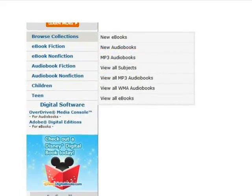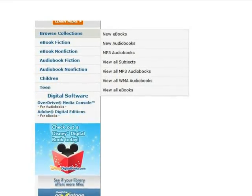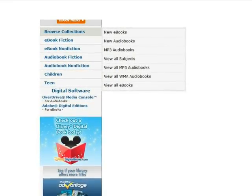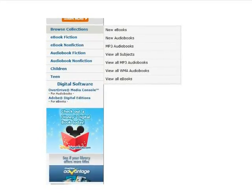One of the easiest ways to find eBooks and audiobooks is to scroll down to Browse Collections in the menu on the left side of the page. From here, you can click to view all eBooks, view only new eBooks, view new audiobooks, or view audiobooks that are in either MP3 or WMA format.